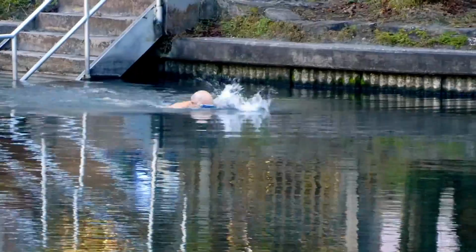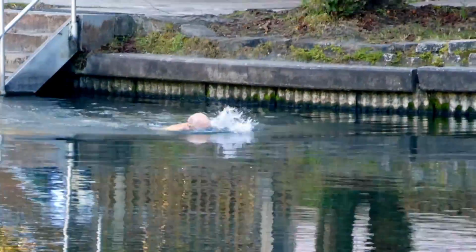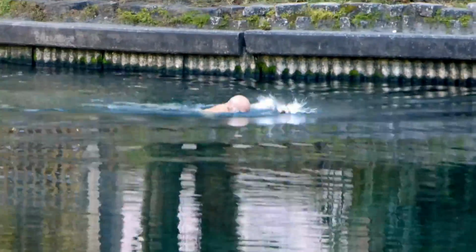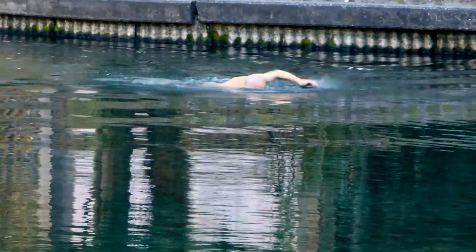The springs stay 72 degrees year round. And so a lot of people here in very cold weather will come out here, go for a swim. Even though it's like 47 degrees right now, the water feels really warm to them.